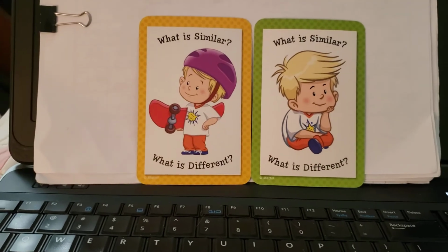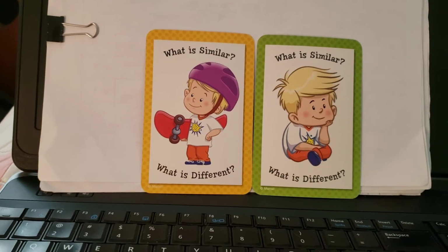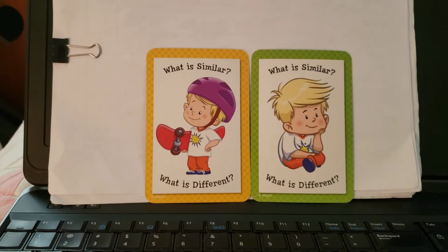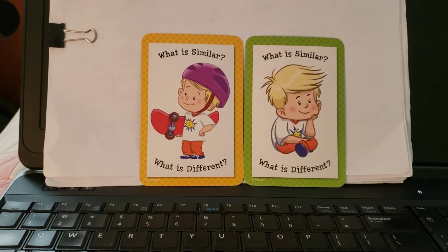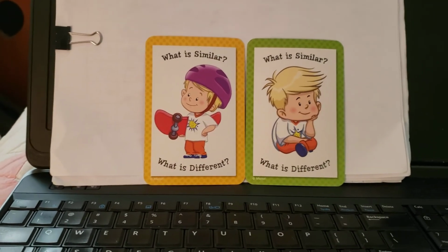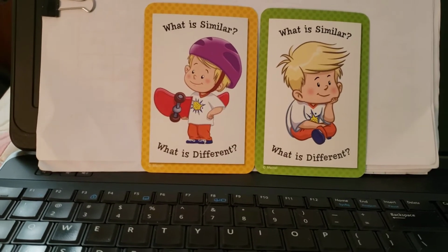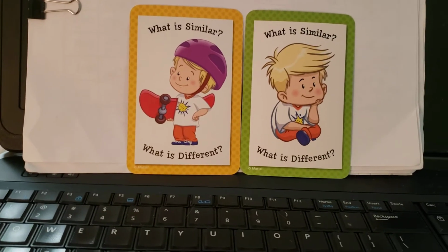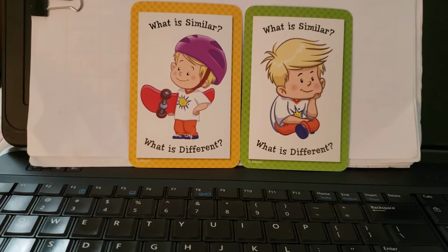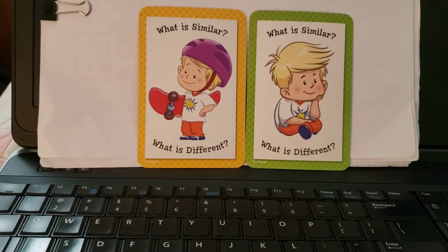I got a new set of cards and I thought we could play a game real quick. So there's a little boy on both cards and the game is called What is Similar and What is Different? So the word similar means it's almost the same, or it is the same. And different, we know what that means. It's not the same. Something extra is happening in the picture, or it just looks different.